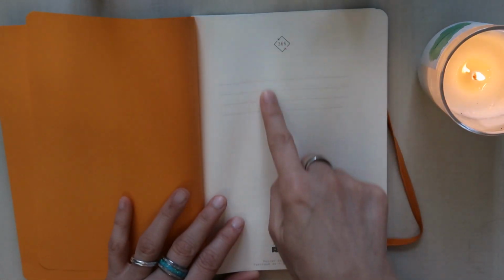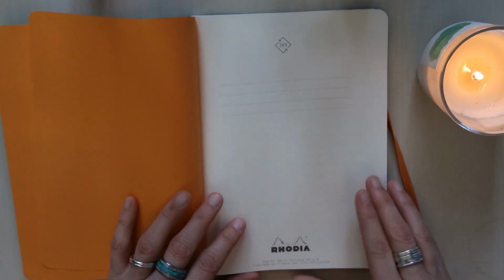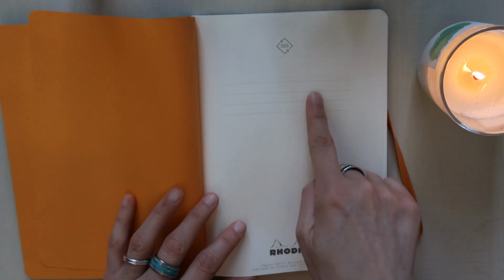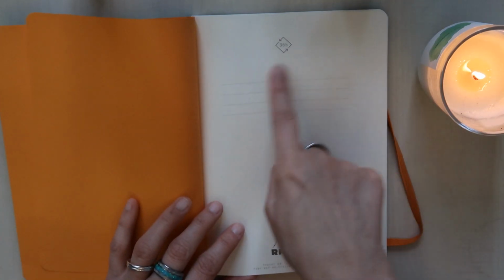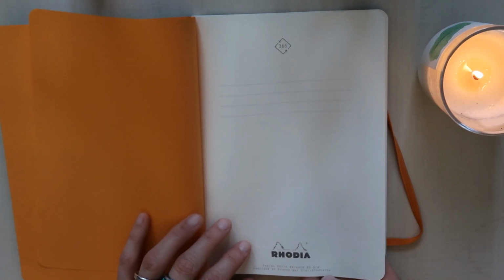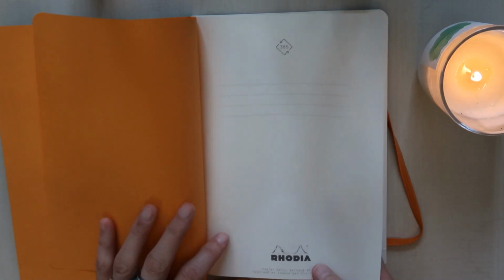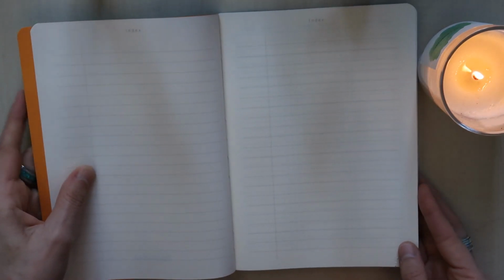So it says 365 at the top, and then it has a little blank spot here where you can write your name or your details or whatever you want to write. And I like the fact that it doesn't specify, it doesn't say name, address or whatever like some of the other planners do. It just has these lines and you can put what you want there. So it's Clairefontaine paper, which is what Rhodia planners and notebooks always use.